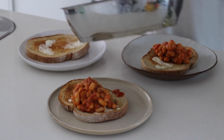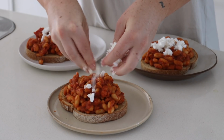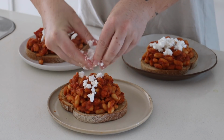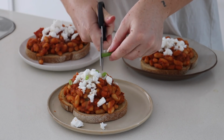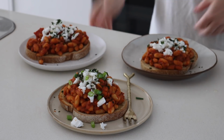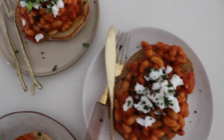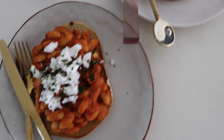I then put the baked beans, piled them as high as I could. I love a whole heap of baked beans. Topped it with some vegan feta, of course, so delicious. I put some spring onion on mine, and then also put some dried basil. This was a really delicious start to the day. Love baked beans. They're always such a hearty go-to in our household.